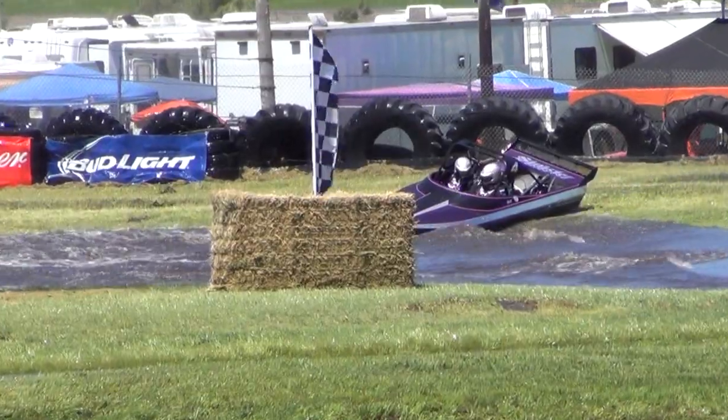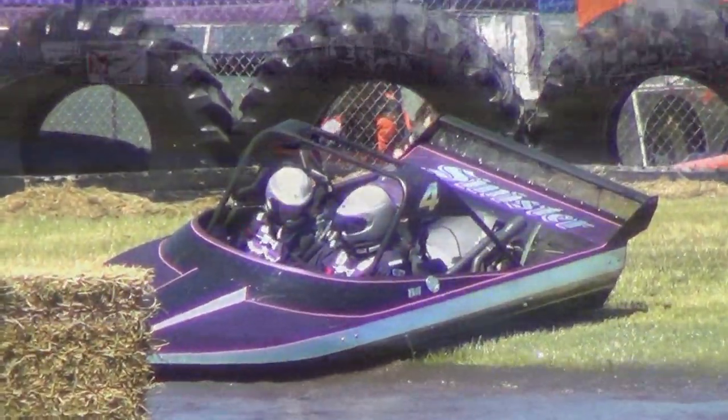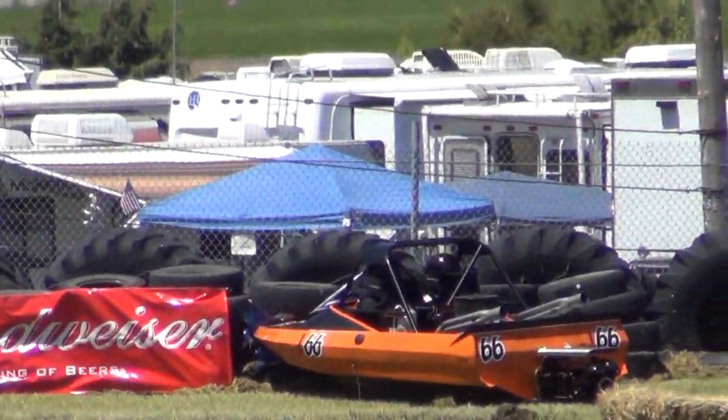And he gets it clean, and he lands it. He went right when he should have went left. So a DNF for Bud and Josh. That's their second DNF on the day. They had a 67.1.